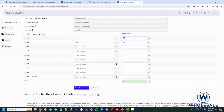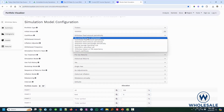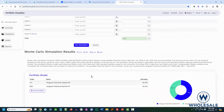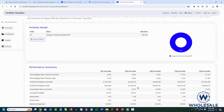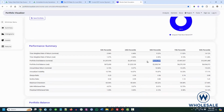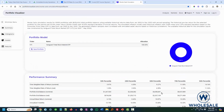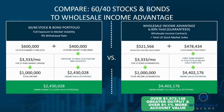See what that does. We're going to put 100% in that, and we're going to get rid of the bond allocation because we don't need it, and we are not taking money out. So we've removed the pressure for income on that 478,434 remainder savings, if you will. Now let's run it. What does it say? We come back in a middle of the road 50th percentile allocation of $4,342,595. Run it again, it'll come back with a somewhat different number, but 4,388. In the slide, I had 4,402 when I ran this illustration.